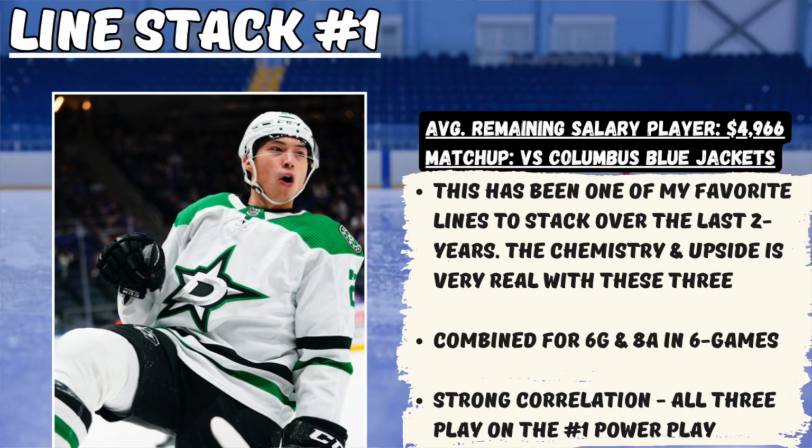This has honestly been one of my favorite line stacks to target here over the last 2 years, as the chemistry and upside between these three is very real, and it's a very strongly correlated line stack as well, with all 3 of these guys playing up on the Stars' #1 power play. Now, they've been off to a decent start so far this year, having combined for 6 goals, 8 assists, 14 points in 6 games, averaging just over 2 points per game, but there's certainly a lot more upside here between these 3, especially in a matchup like this at home against the Columbus Blue Jackets.